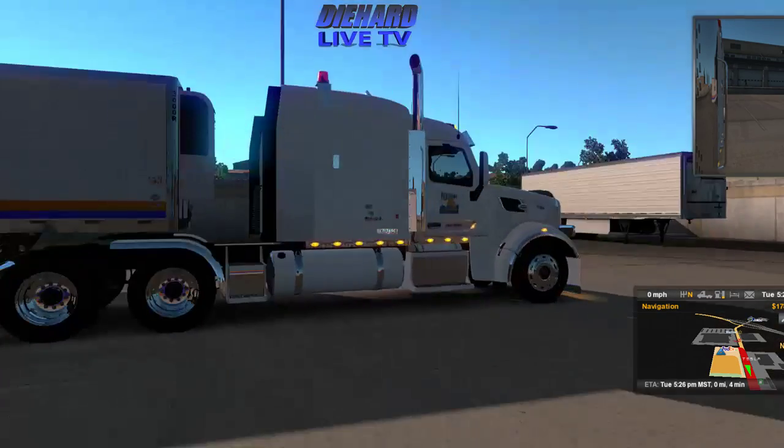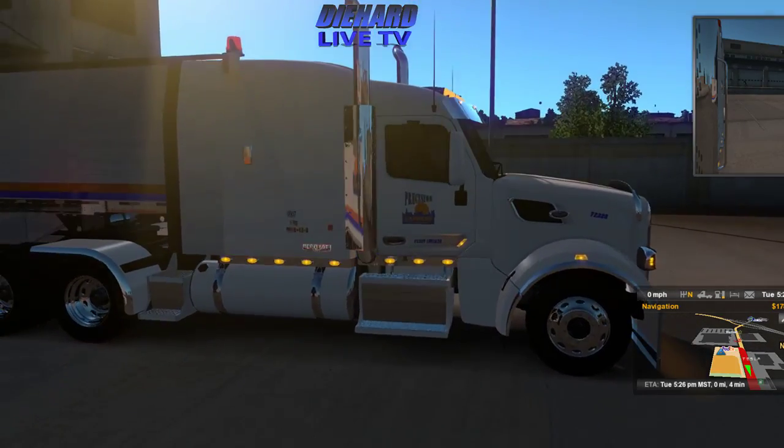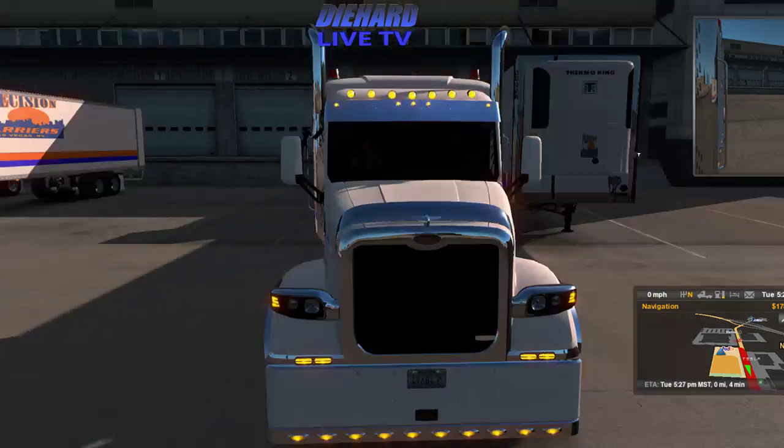And more importantly, you guys can see my tier 2 truck. So we've got a very simplistic logo, which is good. It's not over the top. My truck number there on the fenders.